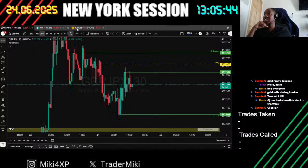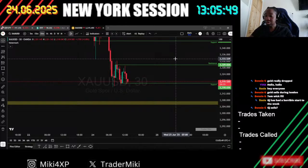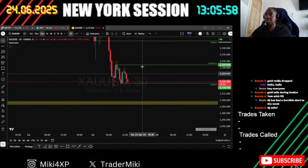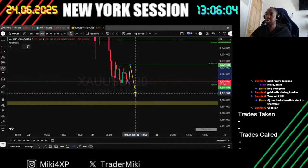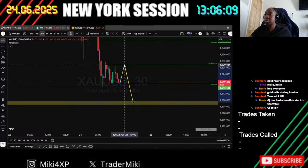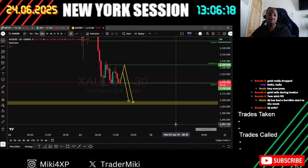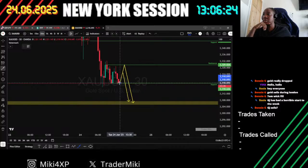No, I'm gonna chill on GJ for now. Wait for gold to break out. Would love for it to bounce up first. Just have a little bounce, make them top wicks, maybe retest and then come back down. Or even from here, retest there. Hopefully not just straight down.